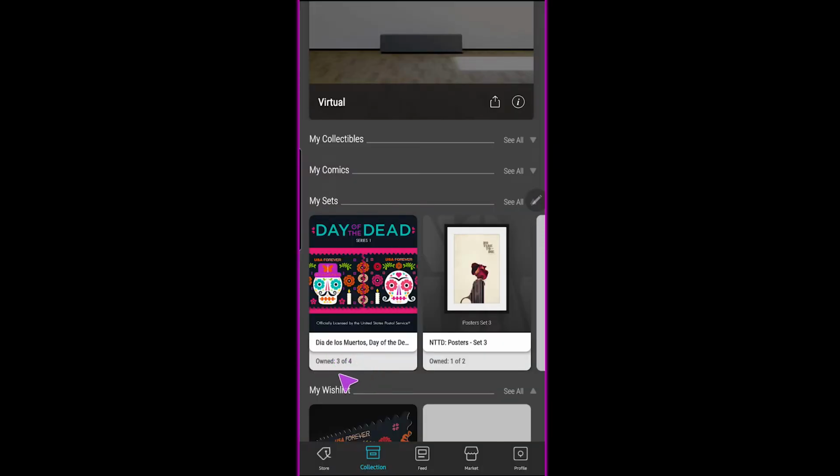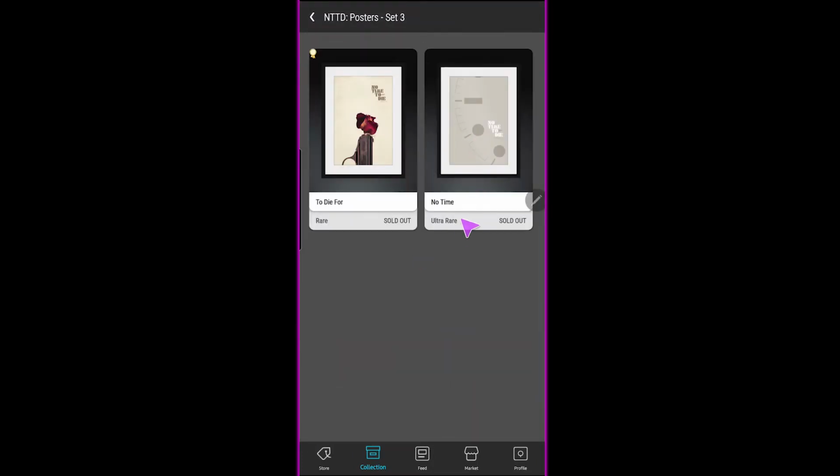So next, we've collapsed our collectibles. We don't have any comics. You can see the My Sets here. It's showing you the number that you own for that set.